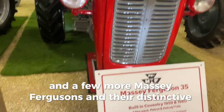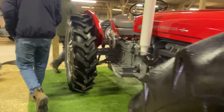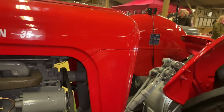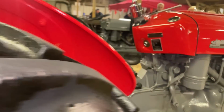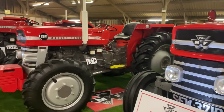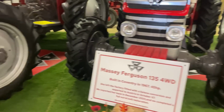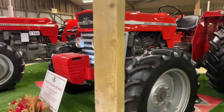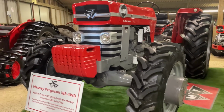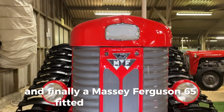More Massey Fergusons in their distinctive red paint. A Massey Ferguson 35 tandem. Two Massey Ferguson 135s. A Massey Ferguson 148, a Massey Ferguson 165, a Massey Ferguson 188, and finally, a Massey Ferguson 65 fitted with half tracks.